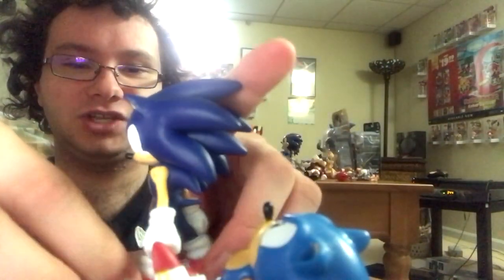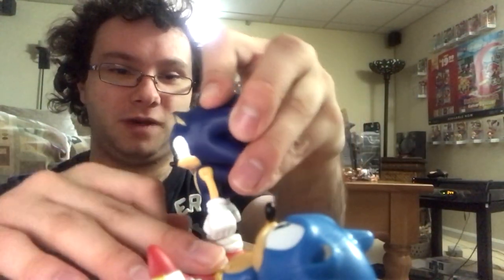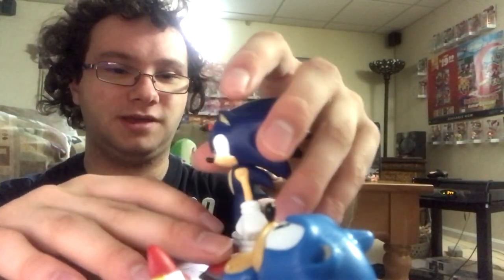And I don't like how, if you can see, the legs, the knee, kind of comes pre-posed. So if you're trying to make him stand in certain positions, it's not going to work out well. Especially with modern Sonic, you have to pose him in a very specific way, because his shoes are kind of curved, where classic Sonics are just flat.